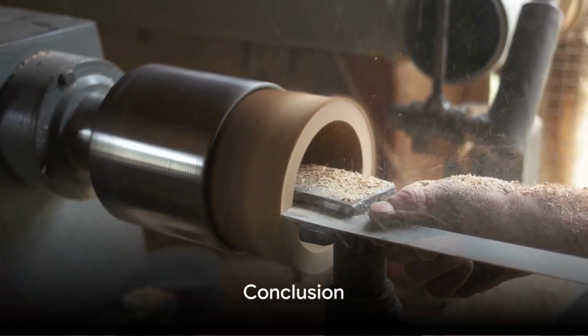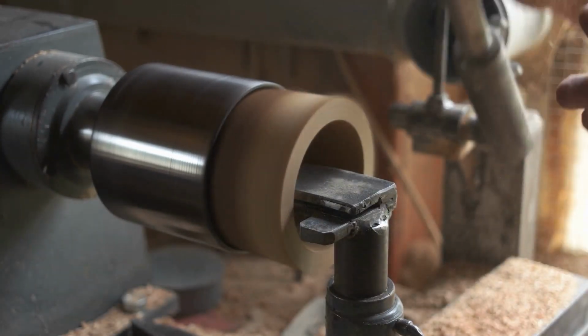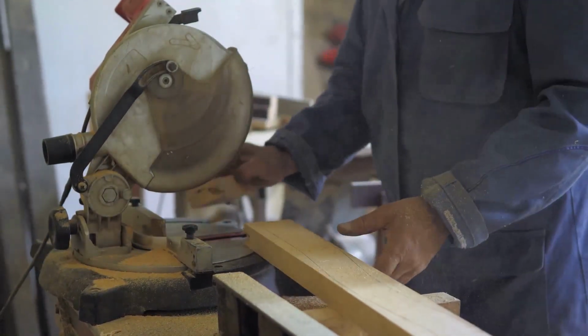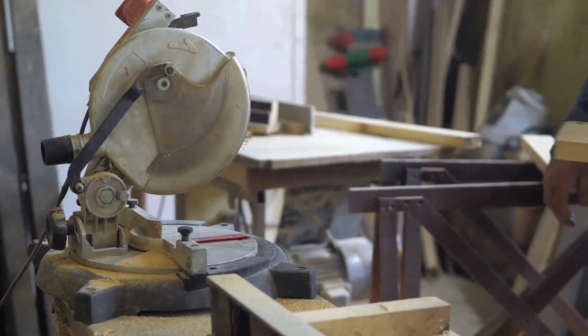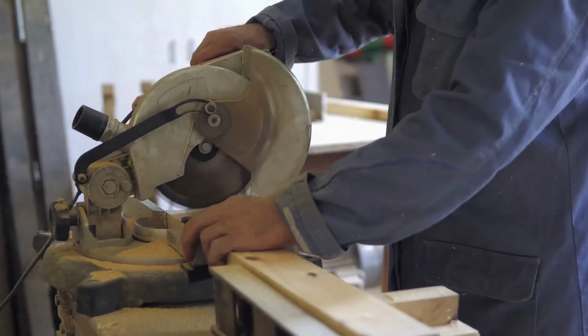As you can see, creating an efficient woodworking shop layout requires careful planning and attention to detail. By avoiding these common mistakes, you can optimize your workspace for maximum efficiency and creativity. With a well-designed layout, you'll enjoy smoother operations, improved safety, and enhanced satisfaction in your woodworking endeavors.